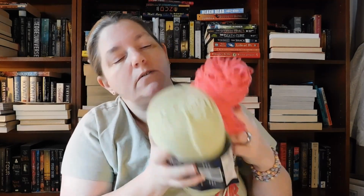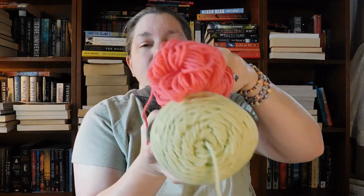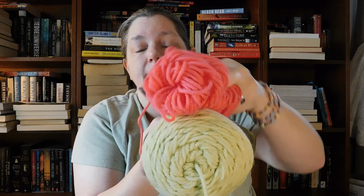I love this. Pink for me is such a happy color to work with. Ooh, mix that with that soft fern. Oh, the pink and the green. They'd go well together, which I know because I actually just did that in another blanket that I'm working on. Put some pink right next to the green.